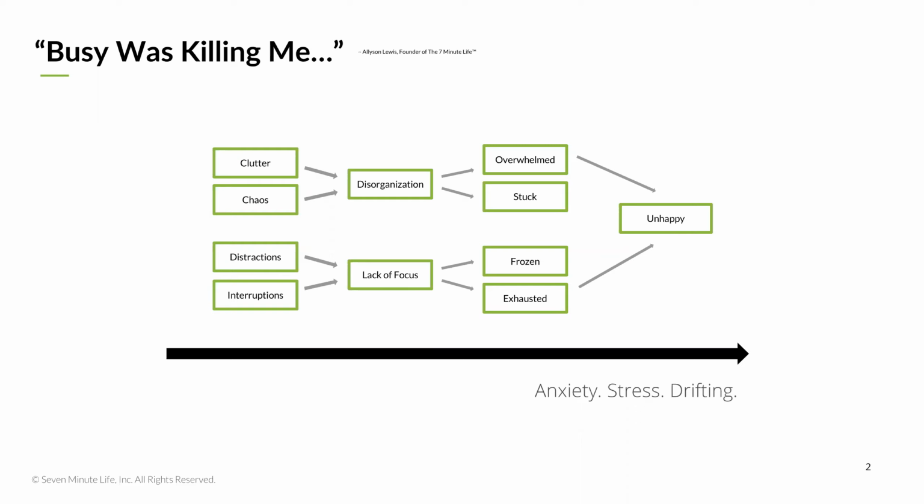And that's when I realized that as I started becoming aware, I was really living in clutter. I felt like I had chaos around me, that I had distractions and interruptions. Now, I'm not seeing amens in the chat yet, so I'm hoping that I am not the only one that has gone through these things. I was disorganized. I didn't have focus. And the outcome of that was that I felt overwhelmed, stuck, frozen, and exhausted. And the bottom line was not only was I unhappy, but I became unhealthy.